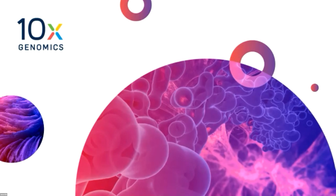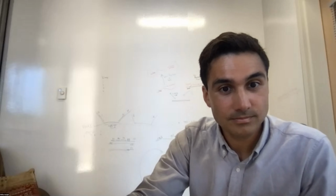Seurat is a very highly used single cell third-party tool that's been published on a mind-boggling number of papers, and it has that capability and feature as well. So yes, the short answer is it is compatible with our system and our data. Our software, though, does not do that inherently by design. Got it. Thank you. Excellent.